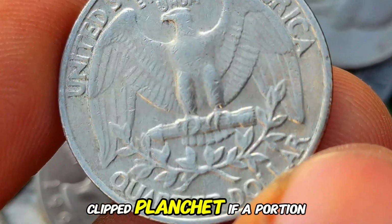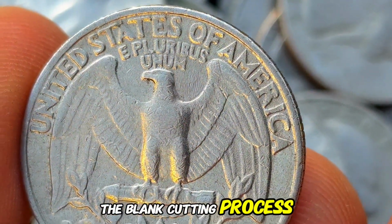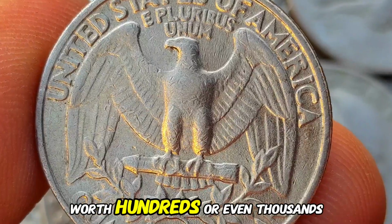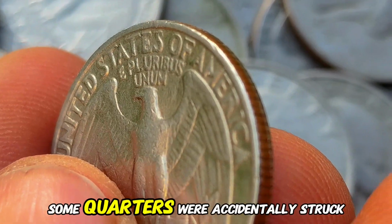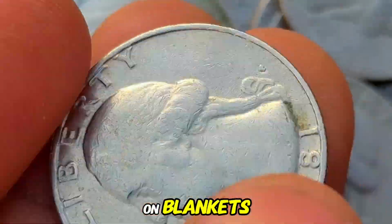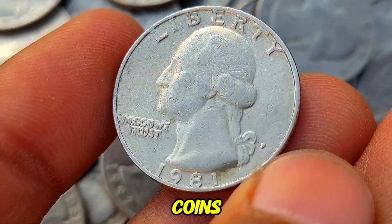Clipped planchet. If a portion of the quarter is missing due to an error in the blank cutting process, it could be a rare find worth hundreds or even thousands. Struck on a foreign planchet. Some quarters were accidentally struck on planchets meant for foreign coins, leading to extremely valuable error coins.